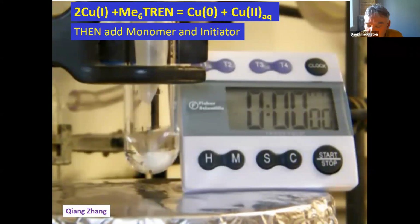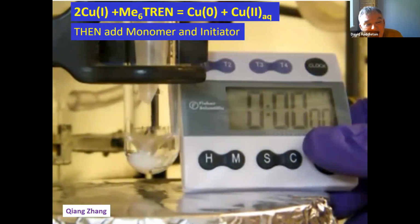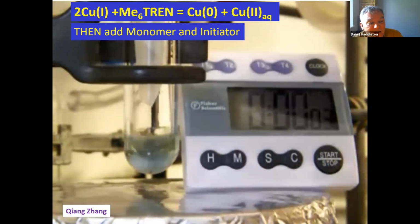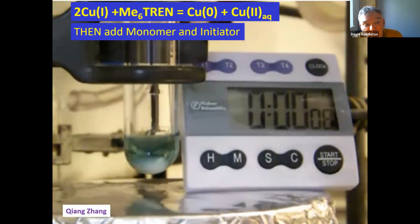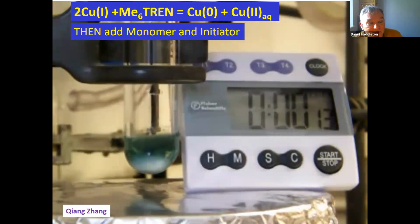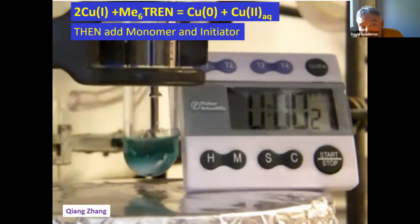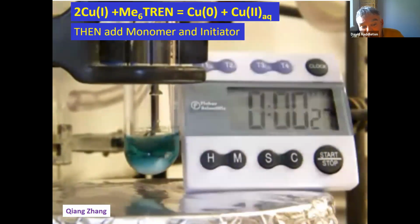So I don't know what you can hear at the moment, but he's going to add some copper-1 bromide to this solution in water. As soon as he adds it, you'll see that the color will start to go blue. He's added copper-1 bromide, which is white, and within 10 seconds, a disproportionation reaction is occurring. You get copper-2 forming, and there's a little bit of black stuff around there, which is copper-0. After 30 seconds, the reaction is complete, and it's at that stage we add the monomer.